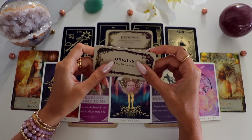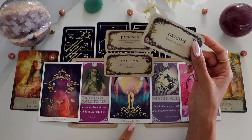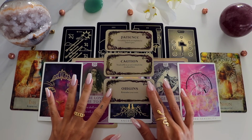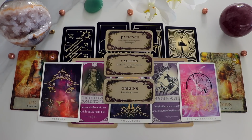We also have origins. This says, remember your roots. And we literally have the ancestors, which was about the roots. And I was feeling that with that High Priestess card too. Oh my goodness. Your ancestry is significant. I was totally feeling that, and we have confirmation here again. So one of your gifts this lifetime is that your ancestry is very significant. Your past lives are very significant, even in this life. So very, very interesting. Whew.